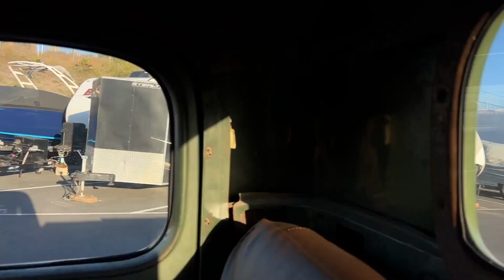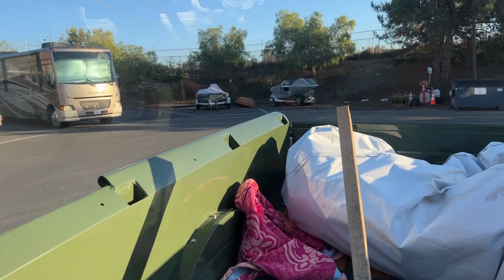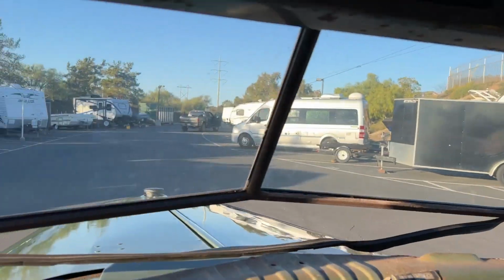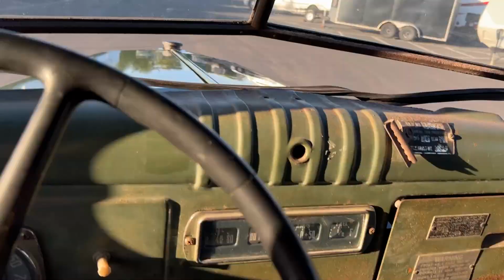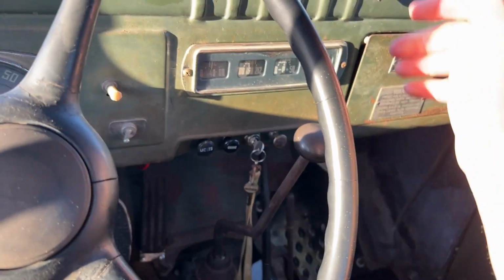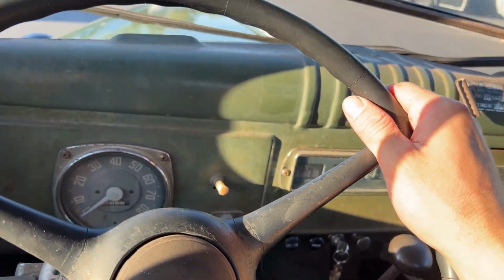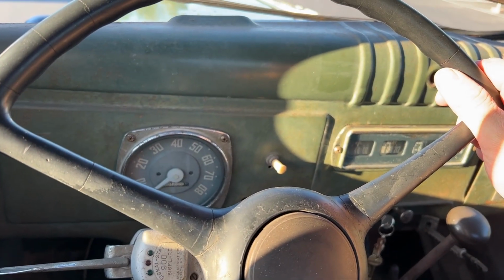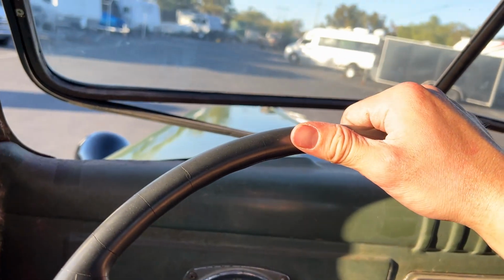Back it up. Keep going, keep going, keep going. We're backing it up. Okay, clutching and brake. Seems like the brakes work. Here we go. First gear. This is really not something I can do holding the camera, but we'll try it. Still smells something like burning a little bit.